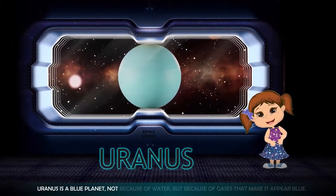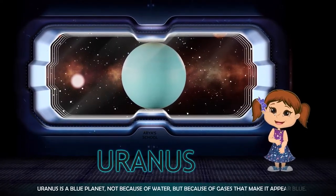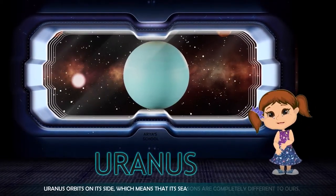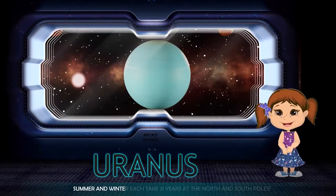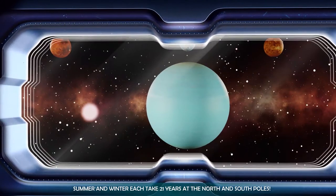Uranus is a blue planet not because of water, but because of gases that make it appear blue. Uranus orbits on its side, which means that its seasons are completely different to ours. Summer and winter each take 21 years at the North and South Poles.